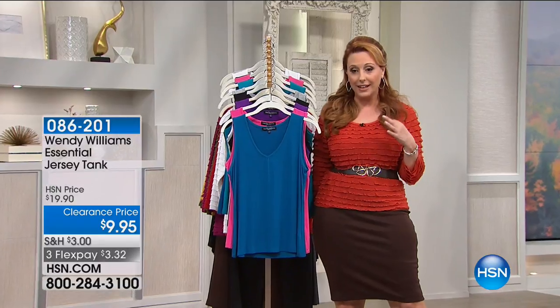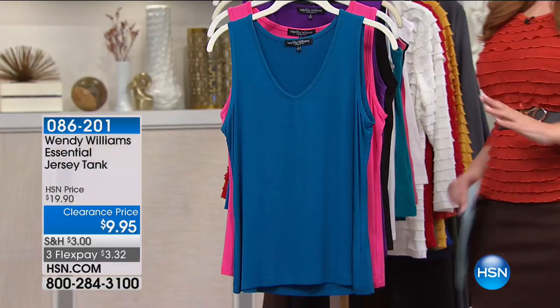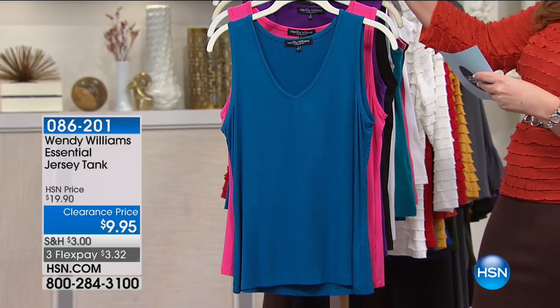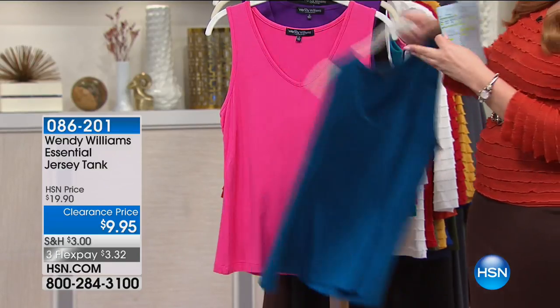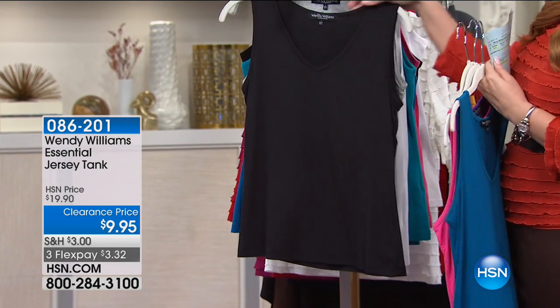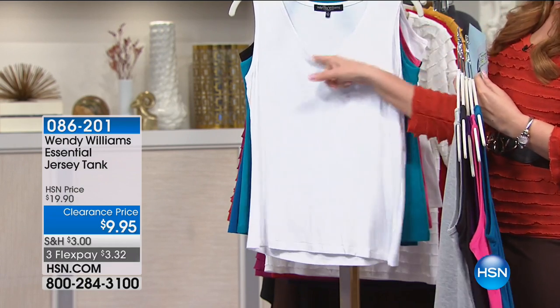But we also brought so many goodies, like this Wendy Williams tank. It's available in either a scoop neck or a V, and I've got lots of different colors for you, and it's $9.95. I have it in the blue, this is called teal, this is the pink, and then I've got it in purple, black, gray, and white. So this is with the V-neck.